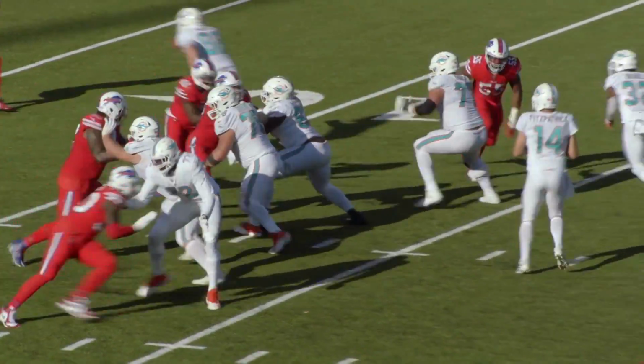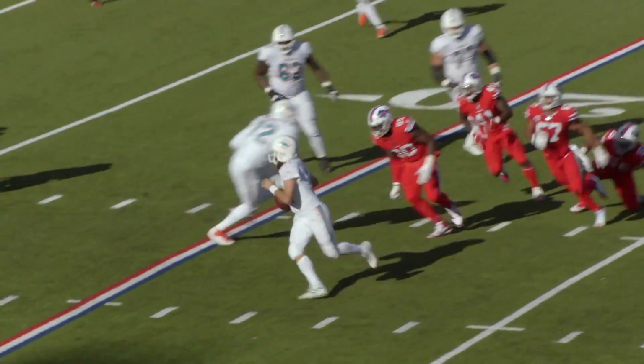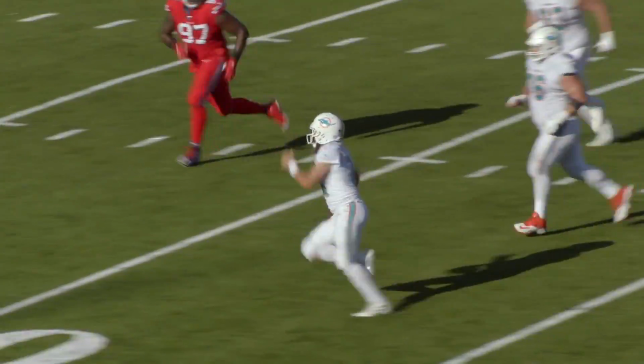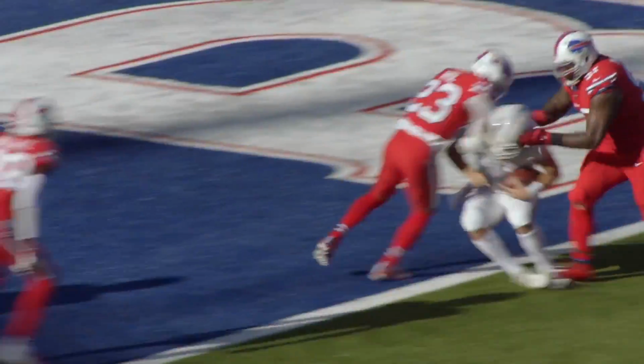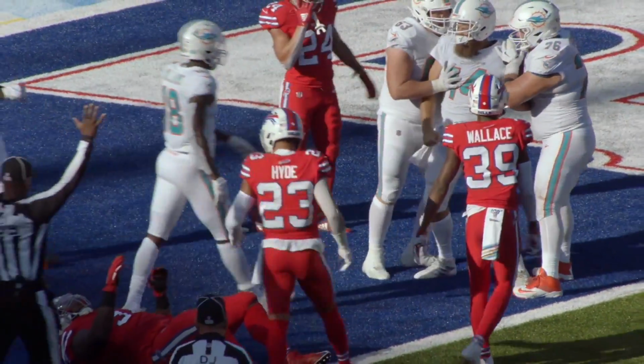And when a quarterback is willing to put his body on the line for his teammates, Fitz tries to run over Micah Hyde going into the end zone on this touchdown. When a quarterback will do that kind of thing, it'll get guys to buy in, it'll get guys to want to play harder for him. You often see that with Josh Allen. The guys on the team love Josh Allen. They talk so highly of him.